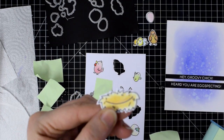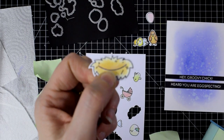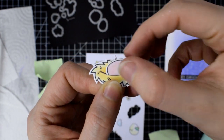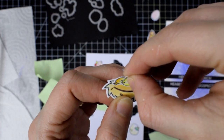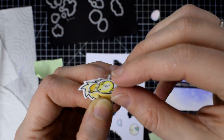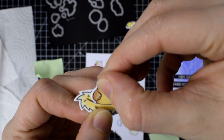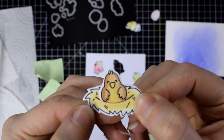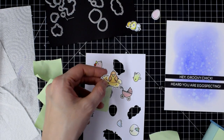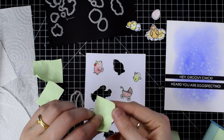Okay, let's stick some of these little guys down. So this guy here, or girl, I guess, and this one, I don't know if you noticed, but the die cuts out around their, I was going to say paws, it's not a paw, is it? Their wings, there we go. And in the stamp set, there's a little love heart, which is so cute, that you can pop between her wings.